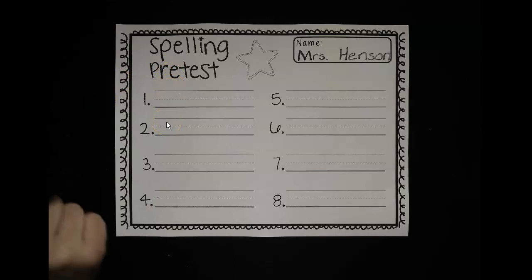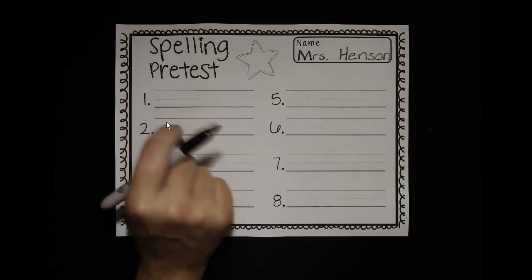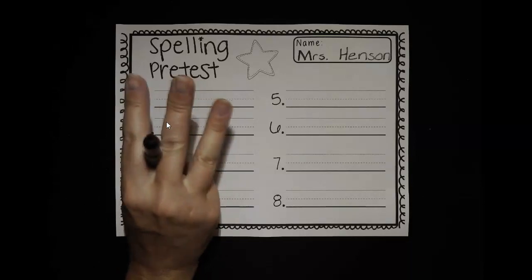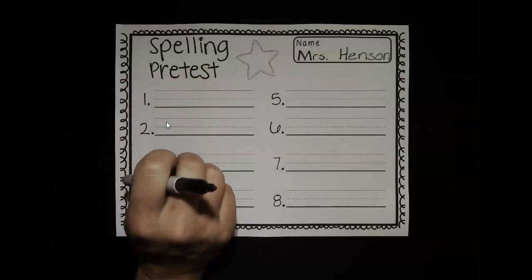Our first word is can. Say that word, can. I could use it in a sentence. I can go to the store. Can. All right, let's listen for the sounds in the word can. Let's count how many we hear. K, a, n. How many sounds did we hear?